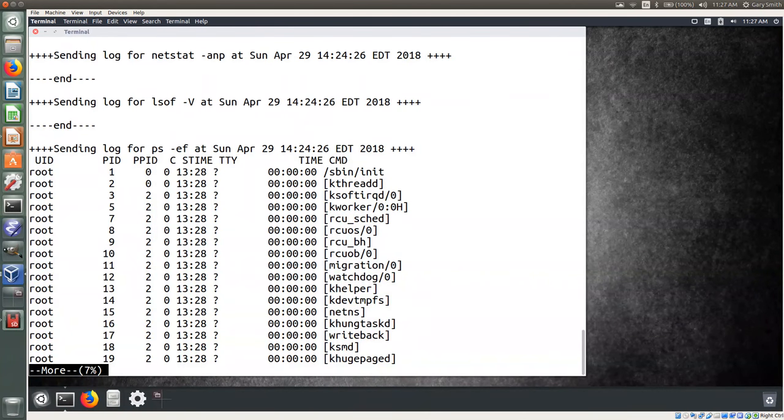Now this is interesting. I tried a netstat -a and -p, and that didn't list any connections. That's kind of weird. I tried doing an lsof, and that didn't work. Is this starting to look like this machine's been compromised? Probably.